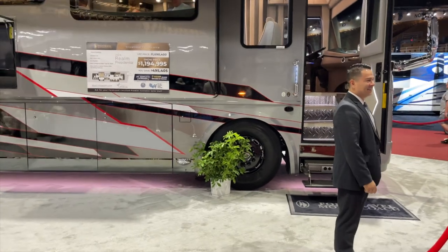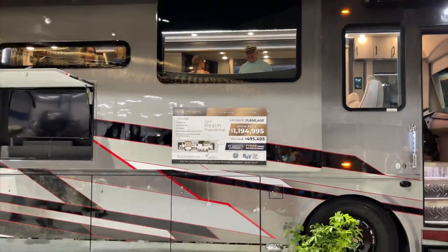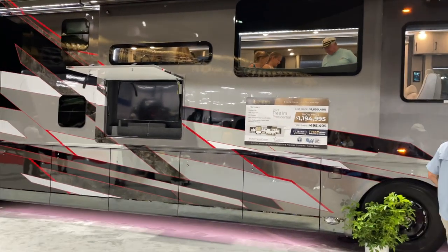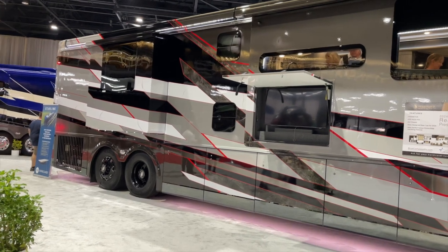Yeah, when you see the salesman dressed in a suit, you know the price tag is going to be a tiny bit more than the ones we looked at on the outside. This one is almost $1.2 million, but you can only go in by appointment. Dang.